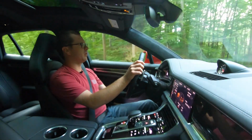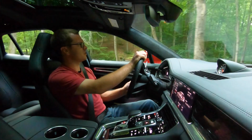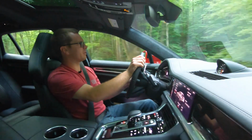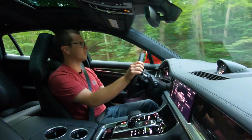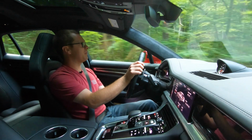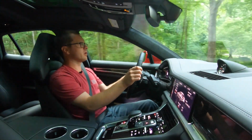Put it into Sport Plus and it drops a couple gears, firms up the suspension even more, and it also allows you to play with the car with more slip angles on a road like this. Though, at my skill level, I will not be attempting that. 620 horsepower just gives you too much to go wrong.